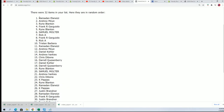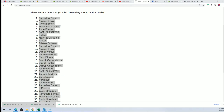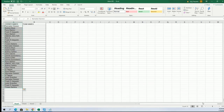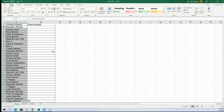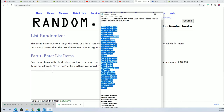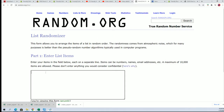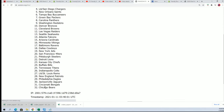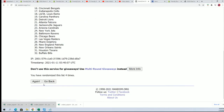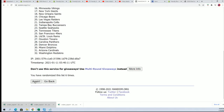The first random is finished. We'll randomize each list seven times a piece, stacking lists up side by side. That's how you get your team in the break. Lucky number seven.